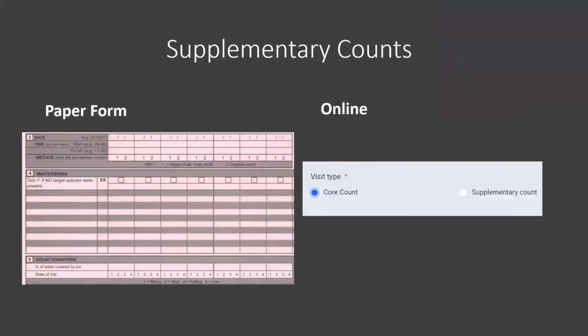And in paper form, there's actually a dedicated paper form, a pink form, for supplementary counts. Again, you can add up to 7 visits for this. But on the online system, the only change you have to make is to tick supplementary instead of core, and then just enter your counts as usual.